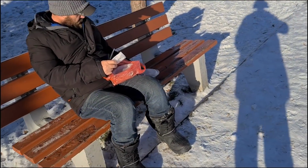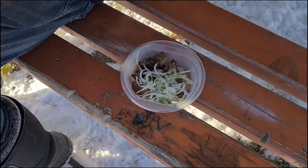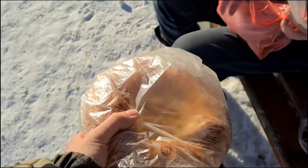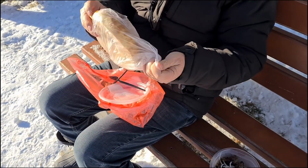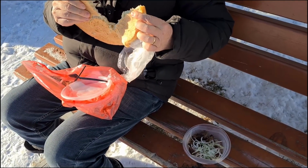So here we are, guys. We jumped into a little store. Yep, we bought ourselves some shashlik and some lepioshka. Nice and fresh, still warm. Yum. Yep, they make it in their own ovens. Beautiful. So we're going to have a nice bite to eat. Delicious.